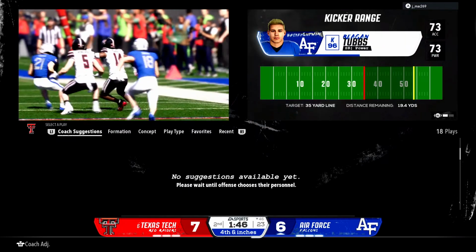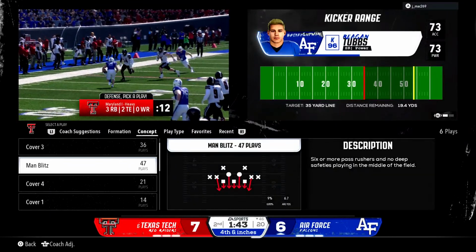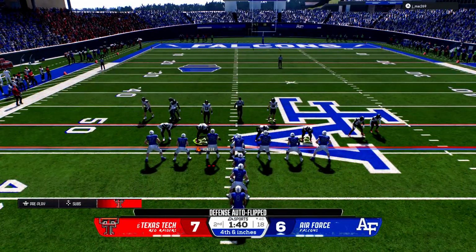One of the things I love about this defense is they just have such great awareness, and they're always communicating. They understood the down and distance. They knew exactly what they needed to do to make the tackle to force the punt. That is so well done. In their own territory, no problem.